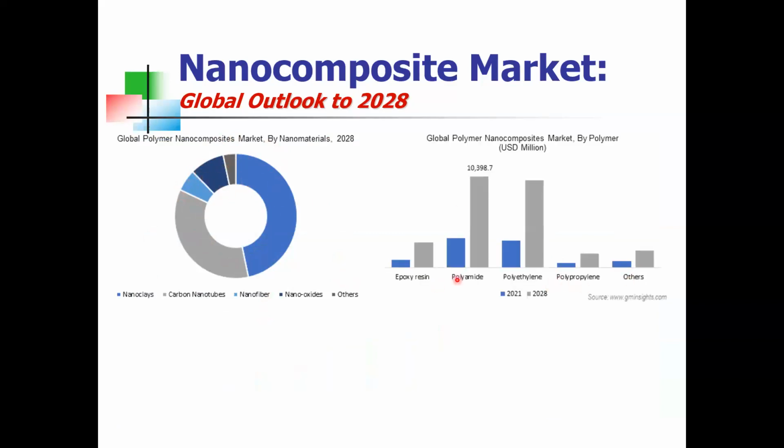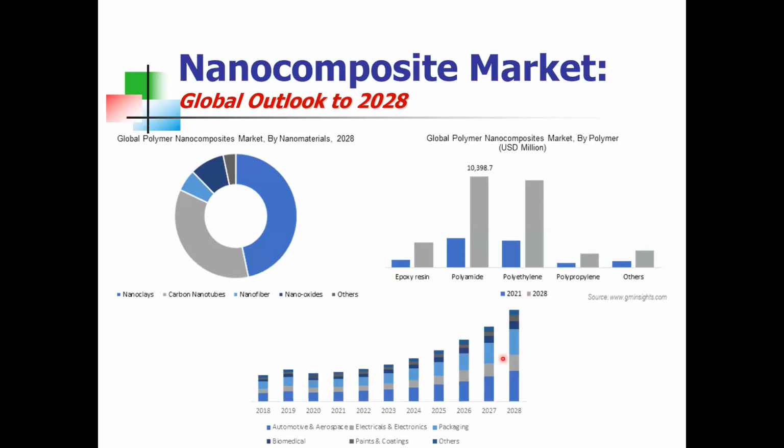The different kinds of matrix materials people like to use, polyamide and polyethylene are quite popular. And those are anticipated to grow further, and you see epoxies next, and then a little bit of other stuff. And then finally, in terms of application areas, you can see again automotive and aerospace, and then packaging. Those are probably the two big ones. A little bit in electronics and electricals, that's probably where the epoxies come in, and then a few other things.